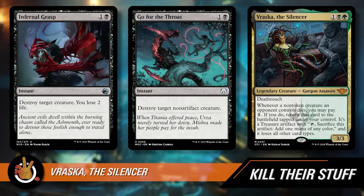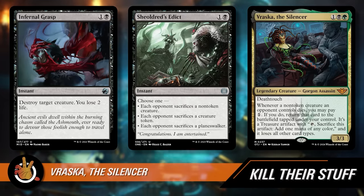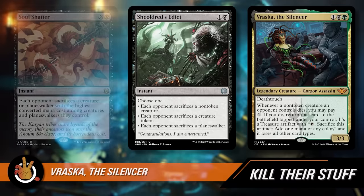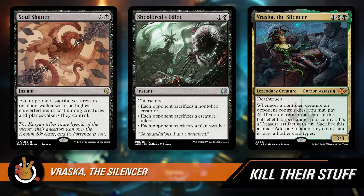Yeah. Black's got all your help there. Predictably, you want targeted removal because you want to make sure that you're getting the best thing on the battlefield. But, of course, we're going with Edicts as well. So you want your destruction removal spell like Infernal Grasp or Go for the Throat. But you also probably want Edicts like Shieldred's Edict, which specifies that you sacrifice a non-token creature. So you're not getting got by tokens. Or something like Soul Shatter, which says your opponents sacrifice the creature or planeswalker with the highest mana value. So often it's going to be their commander, too.